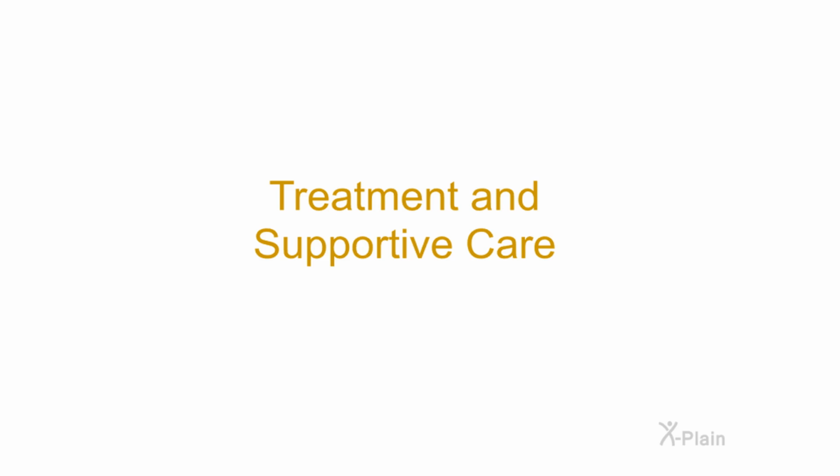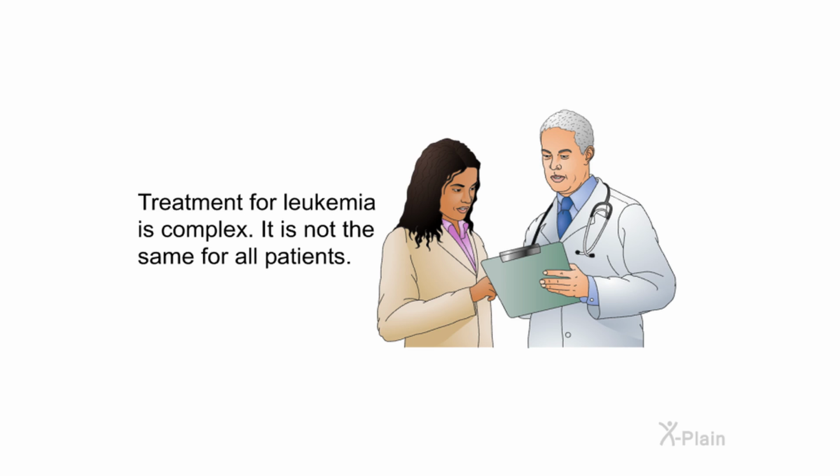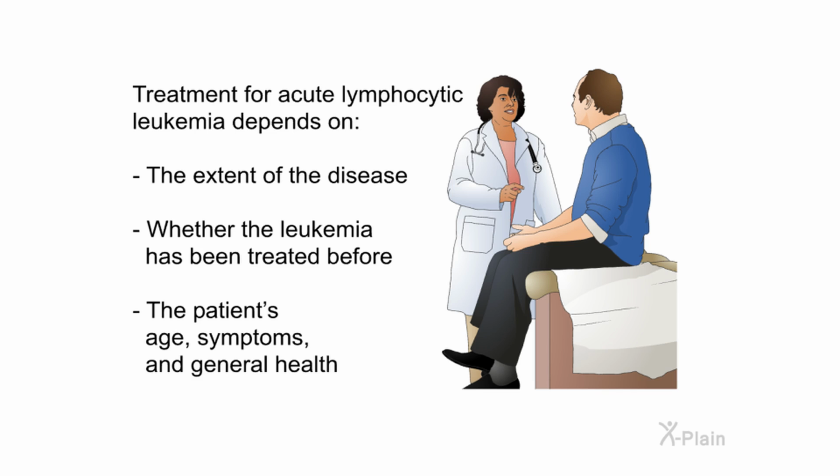Treatment and supportive care. Treatment for leukemia is complex. It is not the same for all patients. Treatment for acute lymphocytic leukemia depends on the extent of the disease, whether the leukemia has been treated before, the patient's age, symptoms, and general health.